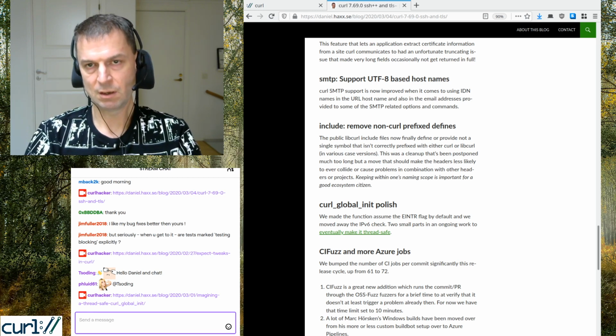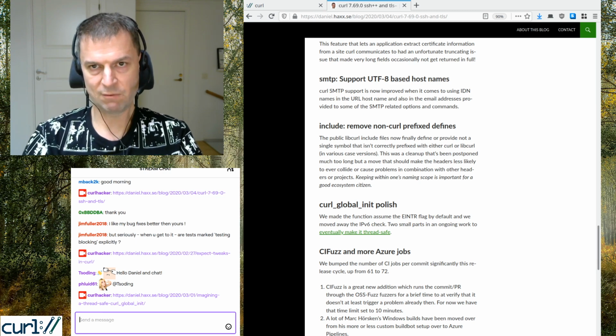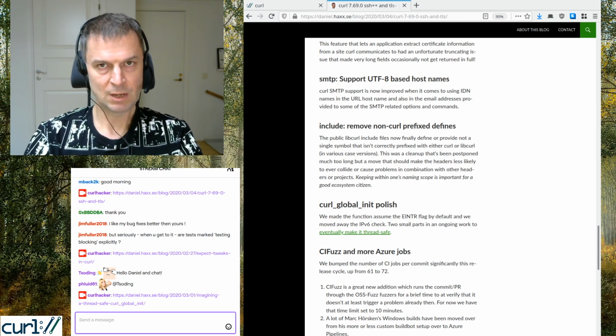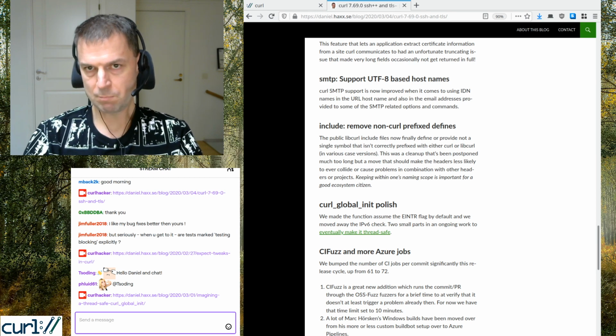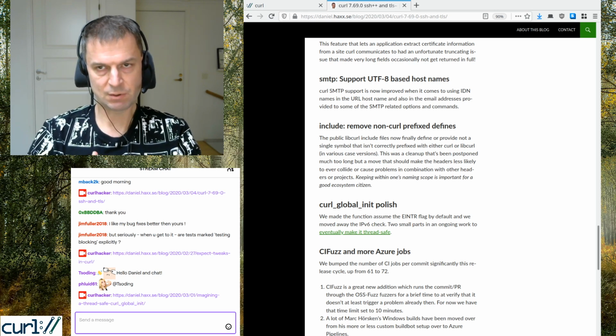So I made sure that curl nowadays has the EINTR flag behavior by default. That means curl will now interrupt loops if it gets interrupted by a signal, which previously you would ask curl to do by a flag in the curl global init function. Nowadays curl will assume that flag by default to avoid having a global context where that information is stored.